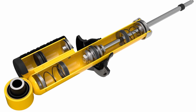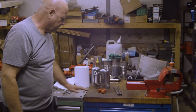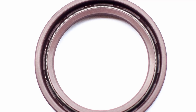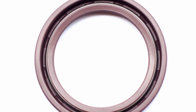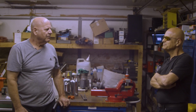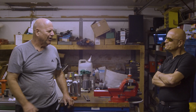So what I found is by going to a very special seal, a Viton twin-lipped that has a coil spring backup, you're improving that sealing by about 2,000%. And that's what I do. I think it's a far better seal. Of course, it doesn't cost 25 cents either, but who cares? You know, who wants their shock absorbers leaking? Putting a puddle of oil on the ground.